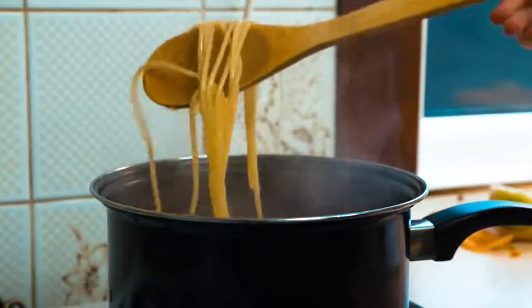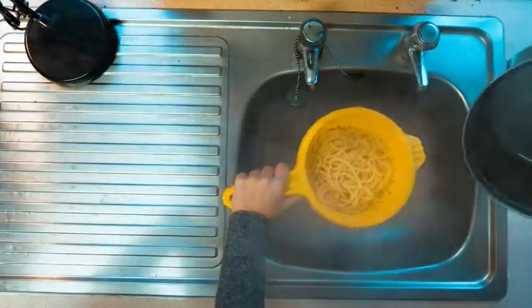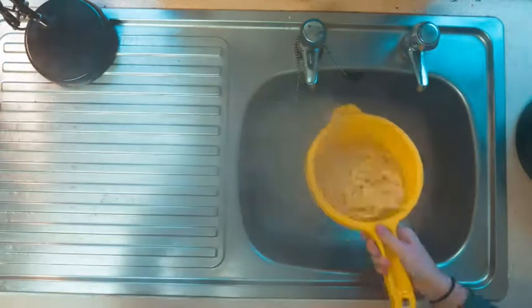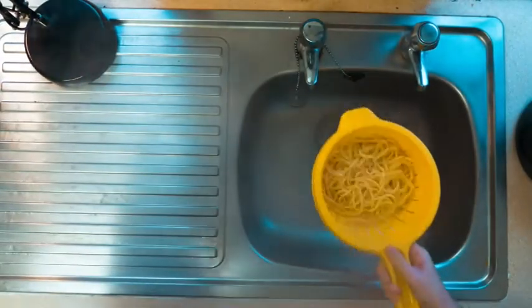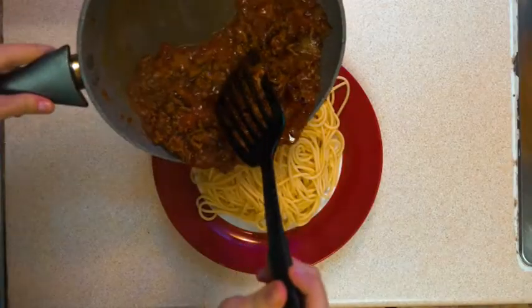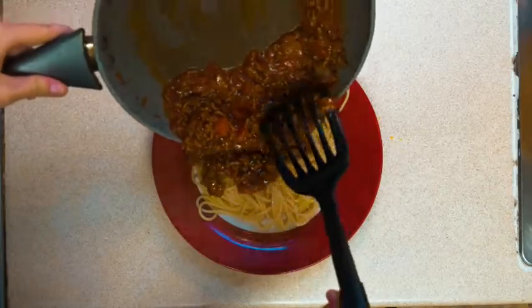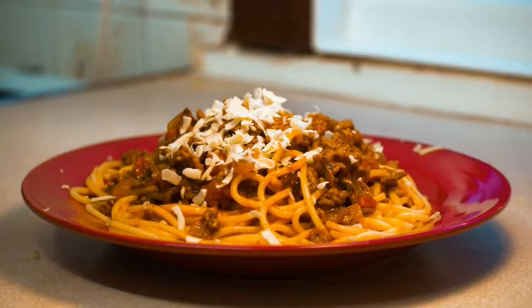While it's simmering, take the spaghetti off the heat and drain it with a colander, of course. A good old shake like so. Make sure you drained all the water out. Yeah, look at that. Shake it up. Now what you want to do, you want to plate it up, like so. Look at that, the mince are going in now. Cheese is optional, but it's scrummy, so put loads on.